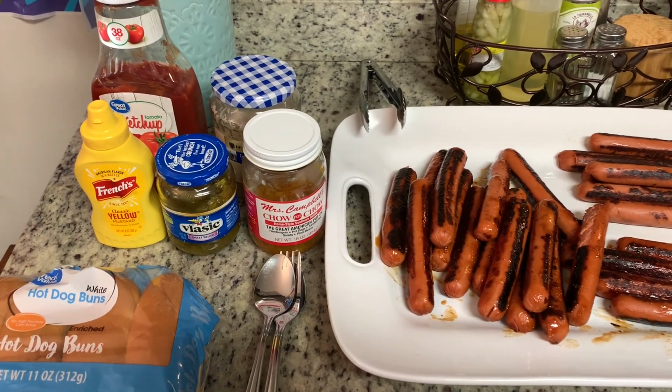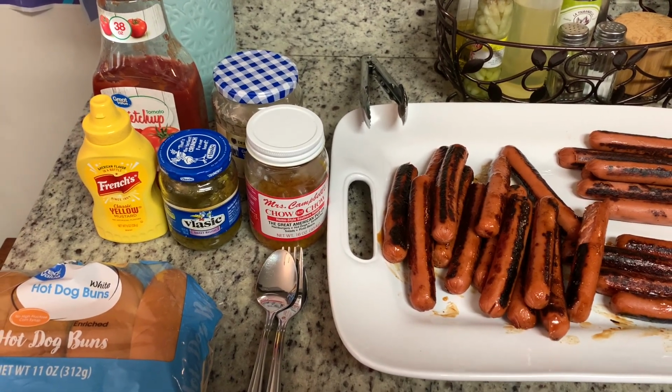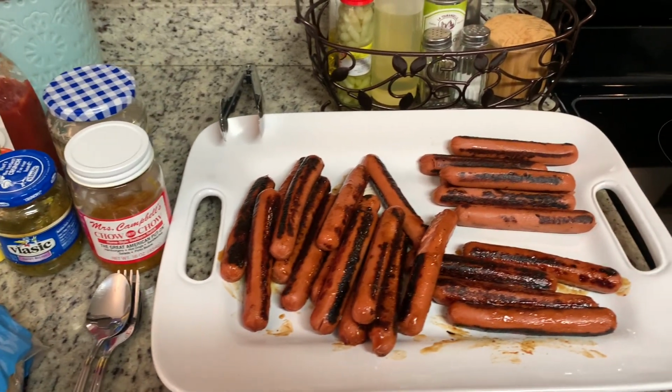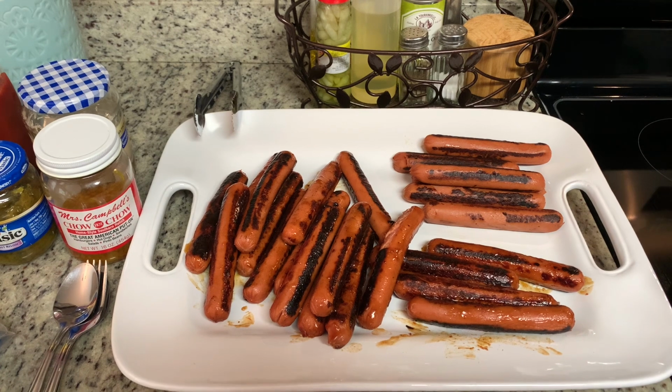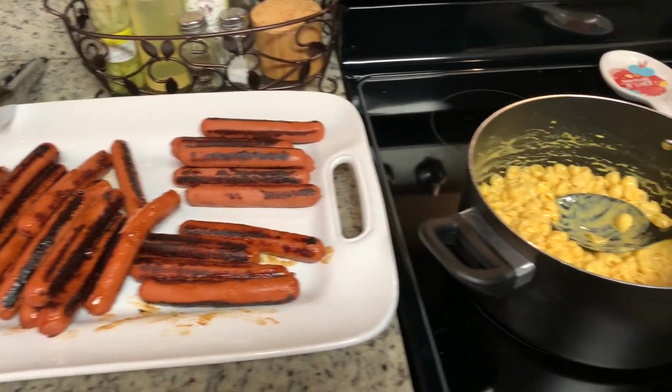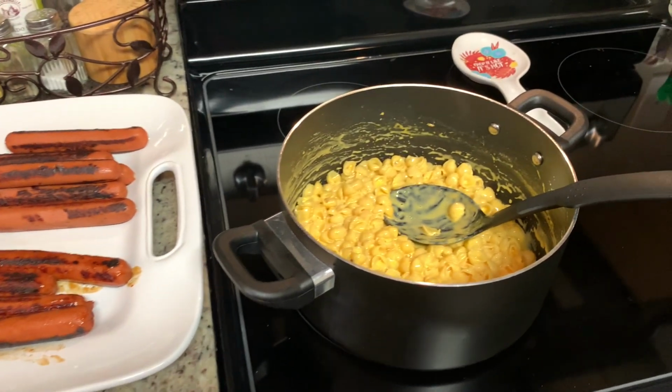For the hot dogs, we love doing barbecue hot dogs, so for the last minute or so that the hot dogs are cooking, we will brush them with barbecue sauce. If you've never had it this way, they are so good. So we have some with the barbecue sauce and some plain, and then I made some shells and cheese.